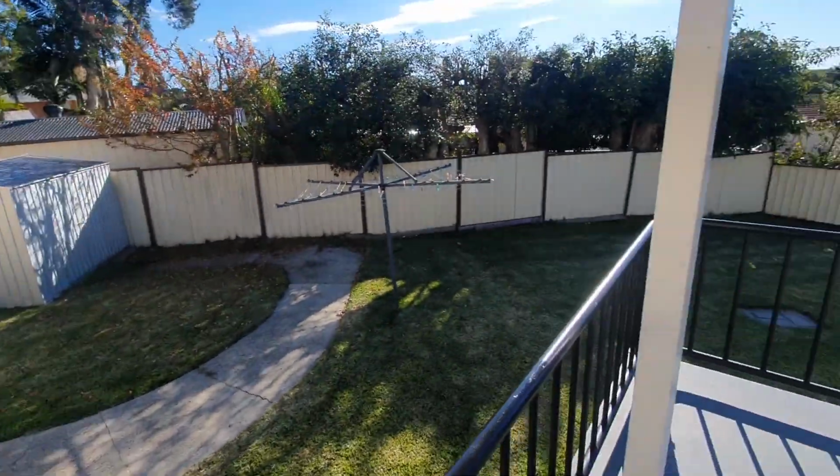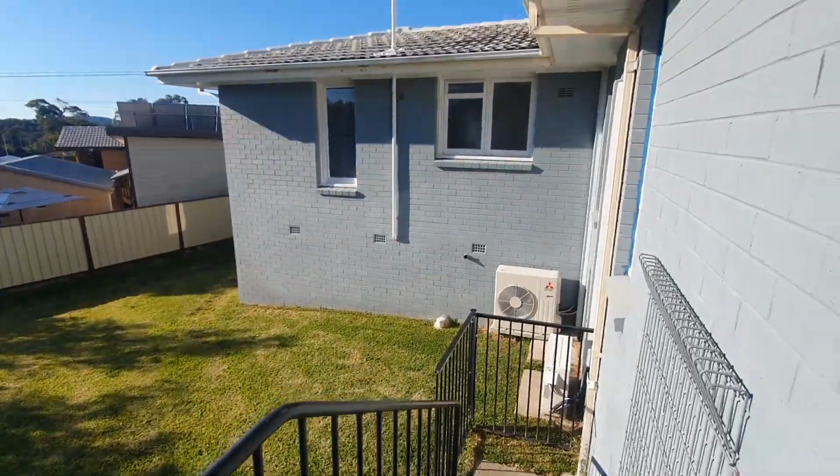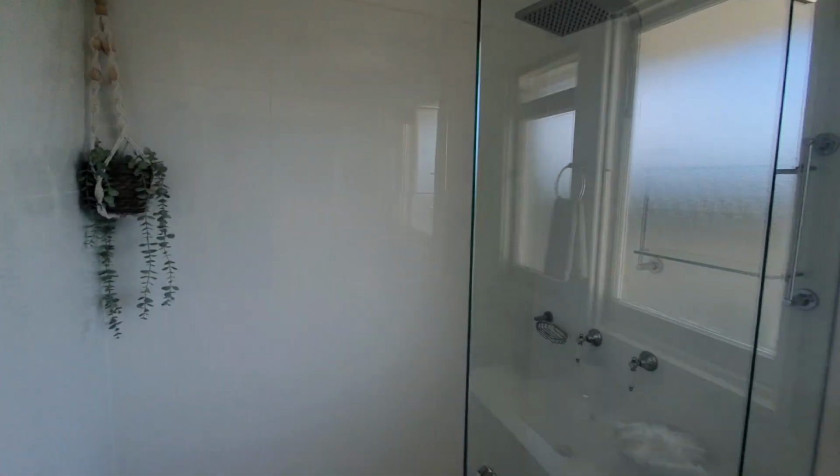So this property I bought up the coast, I paid $450,000 for it. It's a 3-bedroom house on about a 600 square meter block, with a single bathroom. And this place would rent for about $400 to $450 a week.